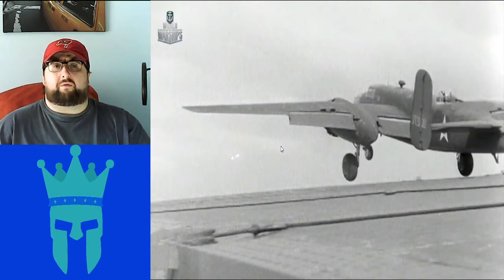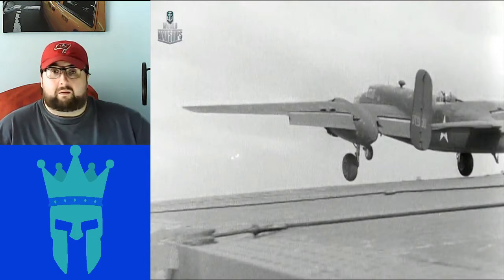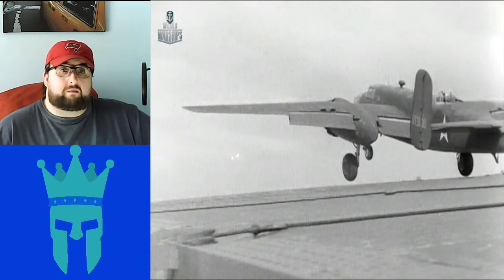They didn't have enough fuel to get back? So what did they do? Did they jump out? Did they abandon the planes? Just get captured by the Japanese?